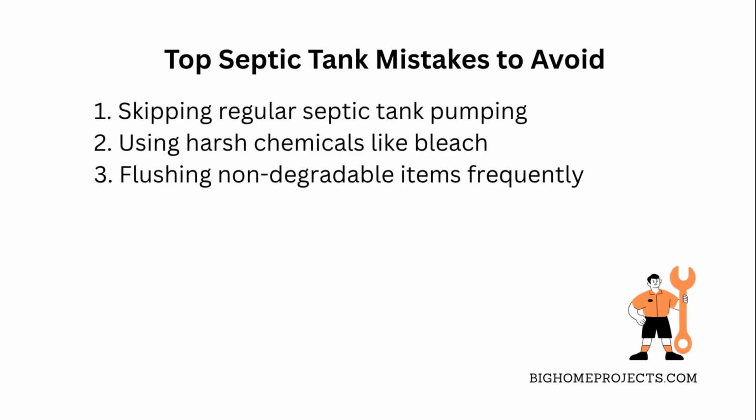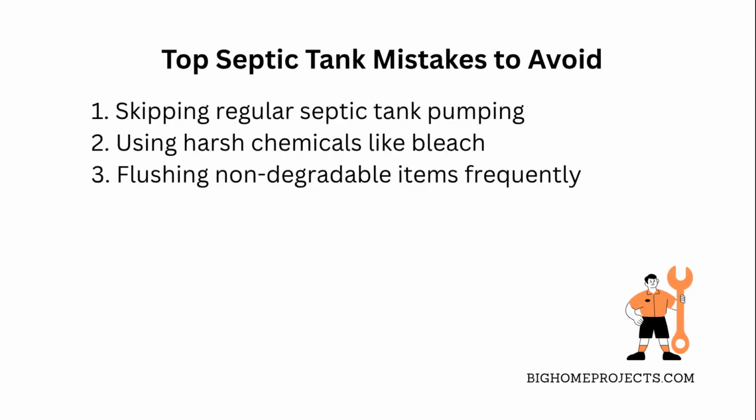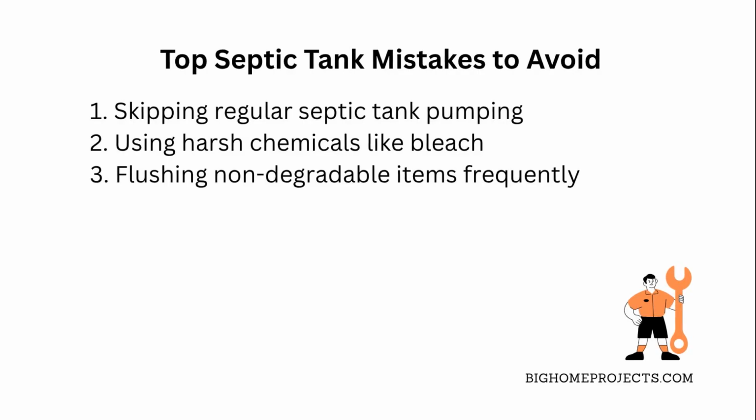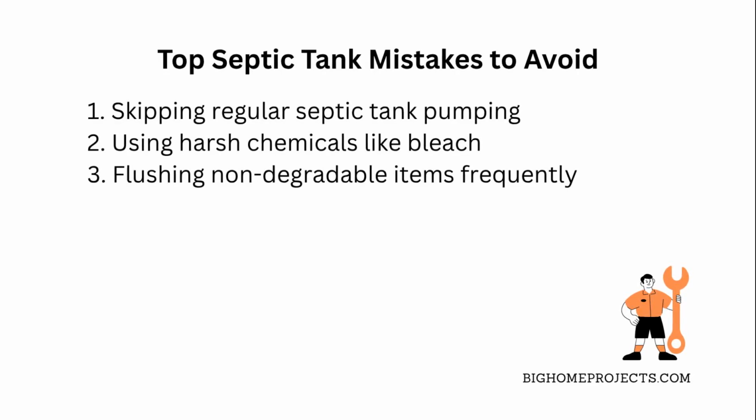One of the biggest mistakes people make with septic tanks is ignoring regular pumping schedules. Waiting too long leads to costly repairs or full replacements because sludge clogs everything up. Another common issue is using harsh chemicals like bleach or antibacterial soaps. These kill the beneficial bacteria that keep your tank working and cause system failure.